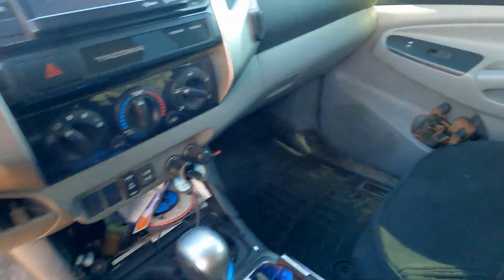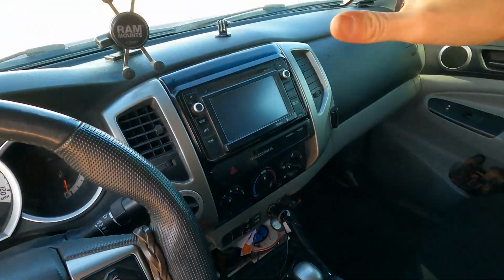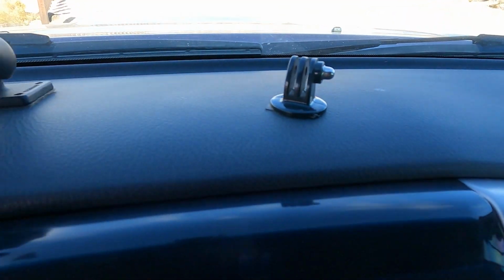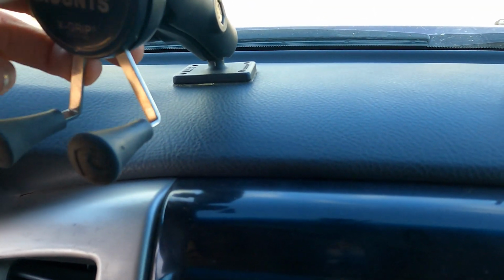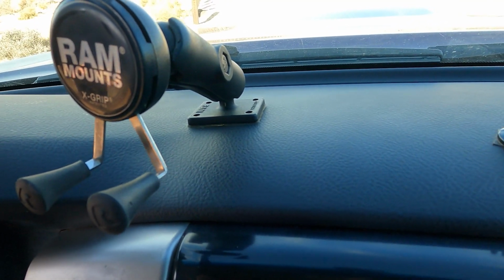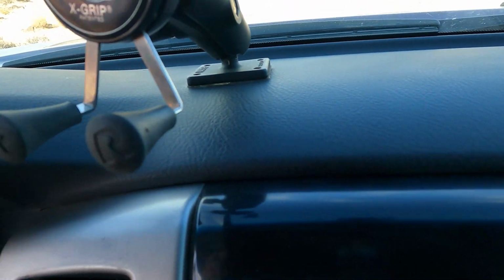Okay, I'm gonna hop up in here. All right, I mean, nothing too crazy. Everything's pretty much stock. I don't have any of the fancy get-ups out here. I've got my RAM mount for my phone and the little GoPro mount. Again, that's hooked on with double-sided sticky tape, industrial grade. Dude, it doesn't come off. Like, that thing is on there solid. So if people have been wanting to add stuff to their dash without drilling holes, that's a great way to do it. So check Amazon.